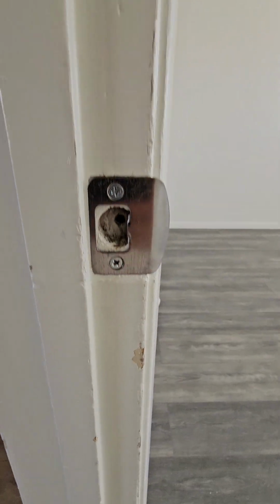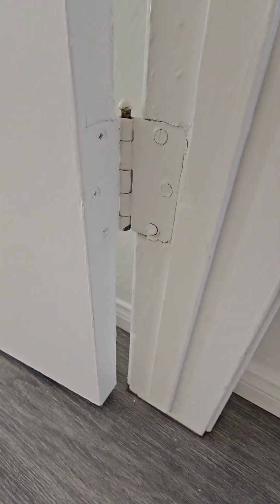Now we're going to the master bedroom. The door frame here is a little worn, little nicks, a small little hole, a little discoloration. This side is a little worn as well. Again, older property, just used.